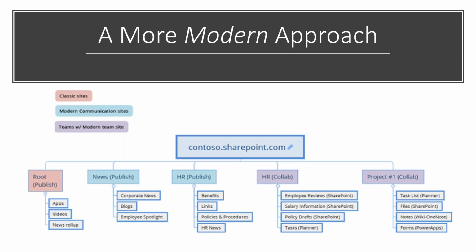So one of the questions is that they're challenging me on the fact that the modern site does create a group. The communication site template does not create a group. The modern team site does create a group. So there's a difference there. You have two different templates: the communication site, just a SharePoint site, and the modern team site, which does create the group. So that's one point of differentiation.